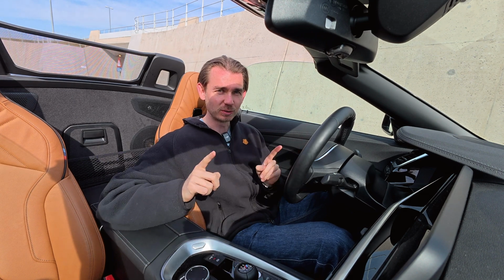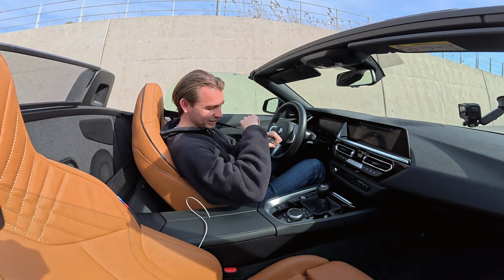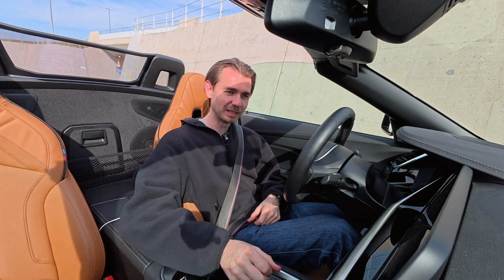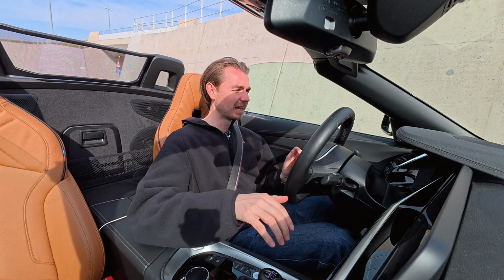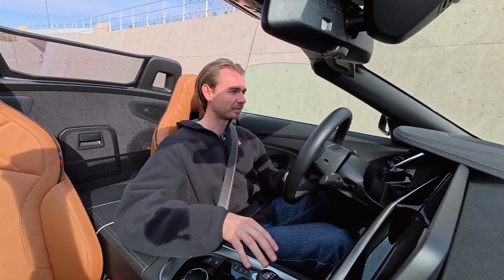For the ones who've already seen, it has a sporty transmission. Yes, a 6-speed manual transmission for the real car lovers. All right, let's fire it up and let's go and discover what this thing is all about.